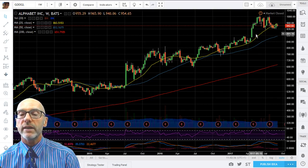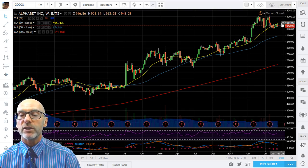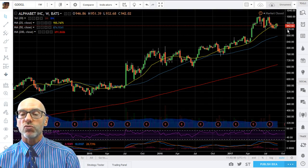This on the weekly just looks like a flag in a bull trend, but it needs to break to the upside before you can become positive, and there's a chance that it could become negative if that 20-week average rolls over.